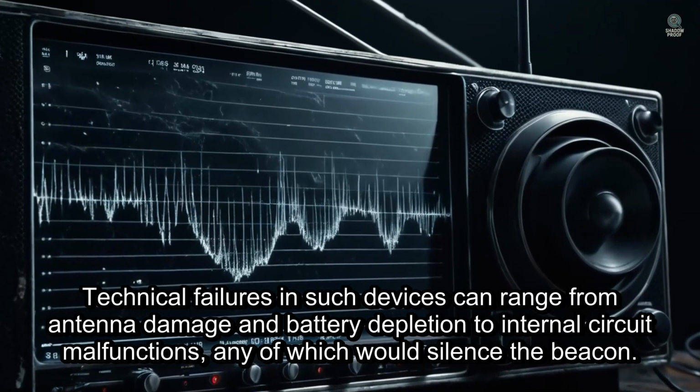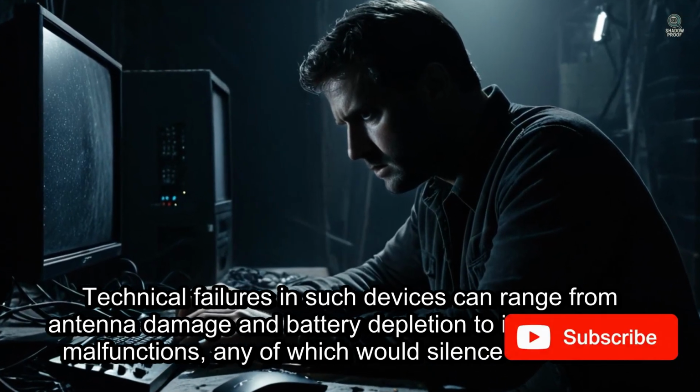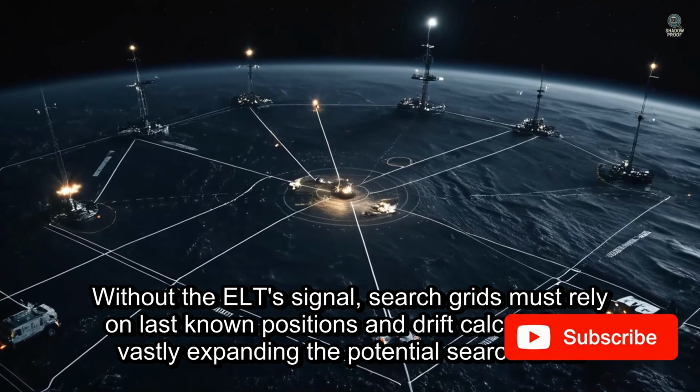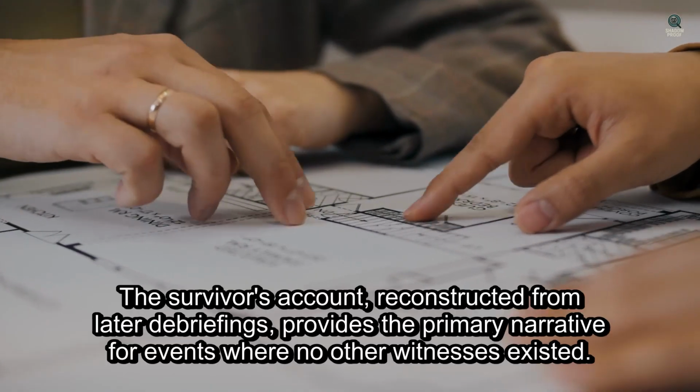This survival event provides clear, practical lessons for aviation and outdoor preparedness. First, it underscores the critical importance of carrying redundant signaling devices. A personal locator beacon, or PLB, should be carried in addition to an aircraft standard ELT. This redundancy creates a backup system, dramatically increasing the chances of a successful rescue.